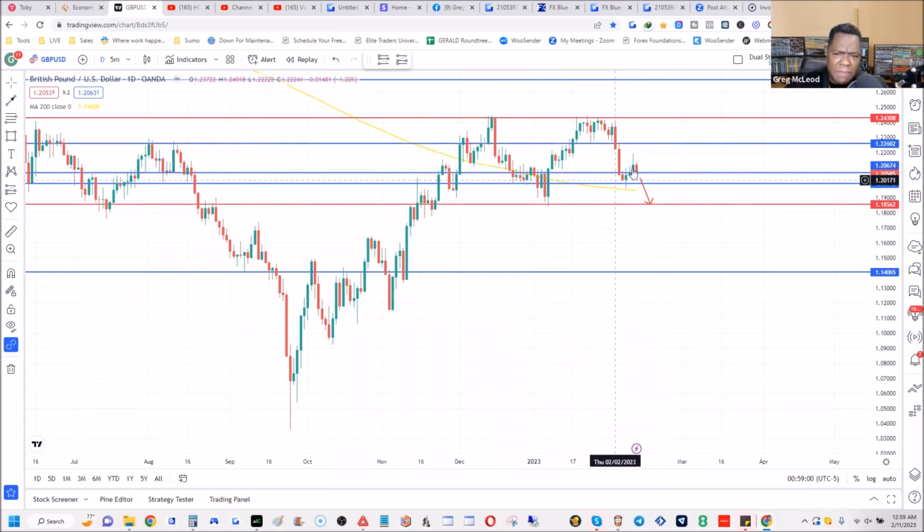This thing is like a flag pattern. Take the flag, pull the flag, and then extension. They might even break below that, as long as the wick is at 122.60. So bulls versus bears, I am bearish the pound.